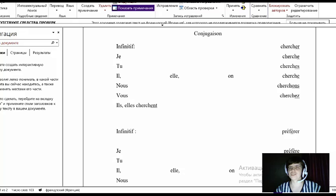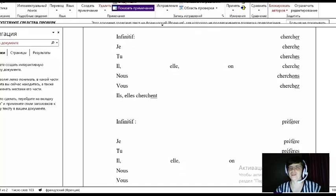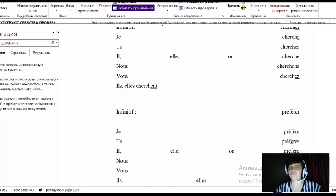The stress shifts again to the ending, yes, to the last syllable, the way it was in the infinitive form. And so there's no more need to use E accent grave, because E accent grave cannot be unstressed, right? So we change it back to the E accent aigu. Préférons. Vous préférez, again. And then ils, elles préfèrent. We go back again to the E accent grave.